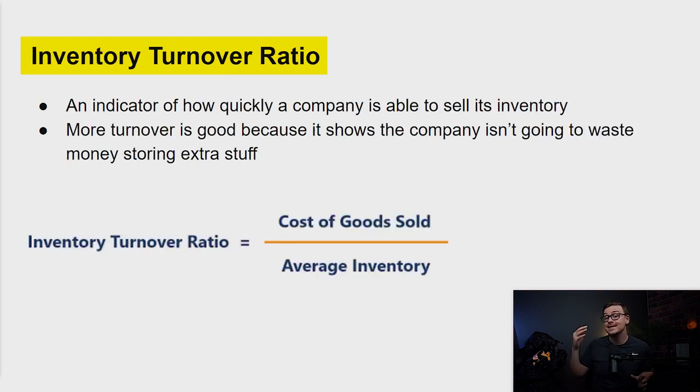Another very similar one is the inventory turnover ratio. It's an indicator of how quickly a company is able to sell its inventory. And the inventory turnover ratio is the cost of goods sold divided by the average inventory. Now, this is one of those things where sometimes profit margin doesn't matter as much as volume. So if a company has a product that has a really high profit margin, but it just sits on the shelf for a long time, that isn't necessarily going to be as profitable as a product that has a low profit margin, but has high turnover, so it gets sold really quickly. Now, more turnover is a good thing because it shows the company isn't wasting money storing stuff.